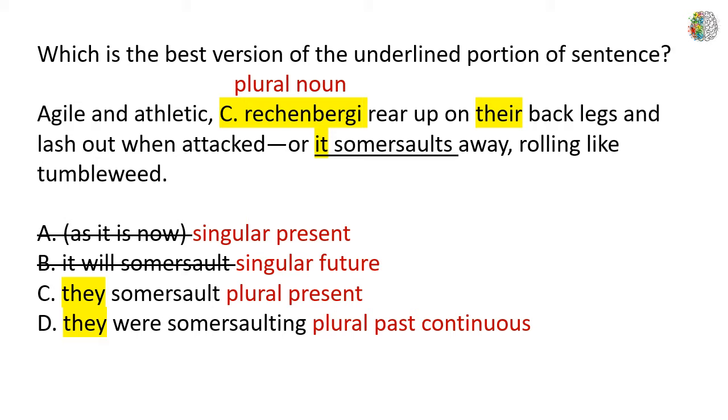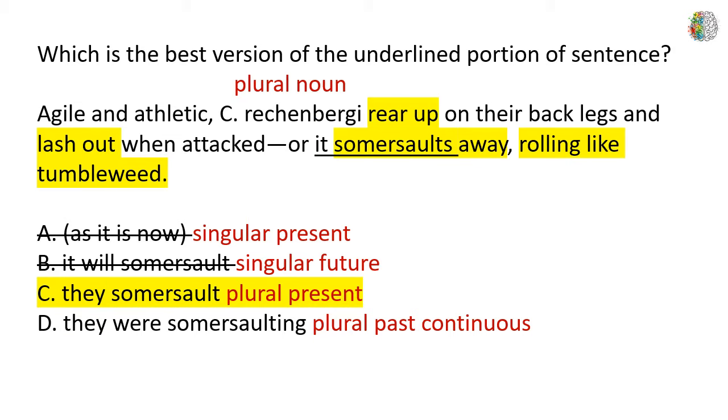So with our two choices, we want to determine, is the action happening in the present time or did it happen in the past? So now we're going to look at the verbs. It tells us that it somersaults away, it rears up on its back legs, it lashes out, and it rolls like a tumbleweed. All of those actions suggest that it's happening in present time. So we're going to choose option C, "they somersault," which is a plural present pronoun and verb.